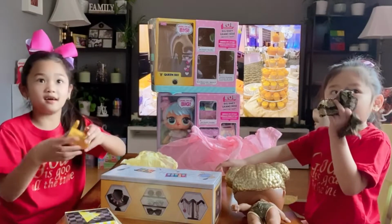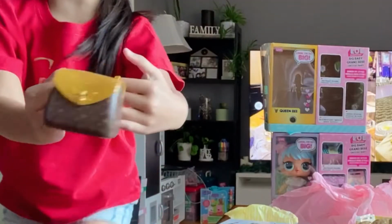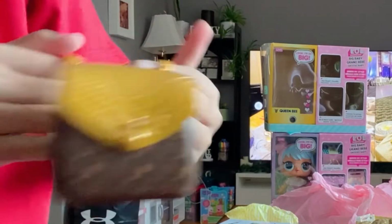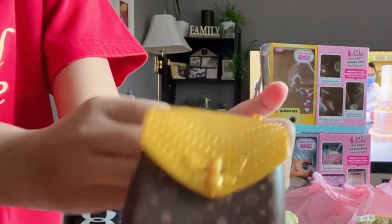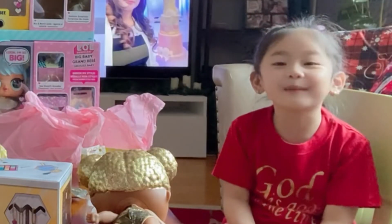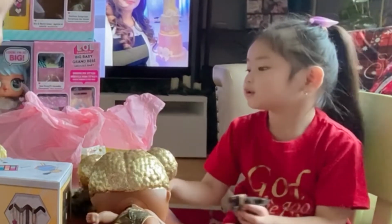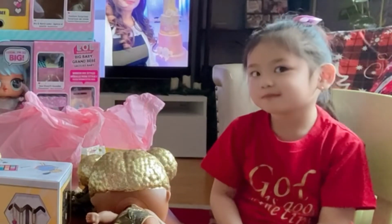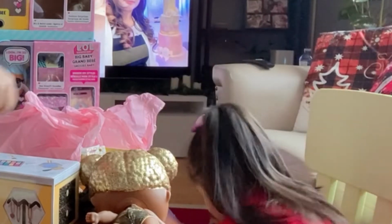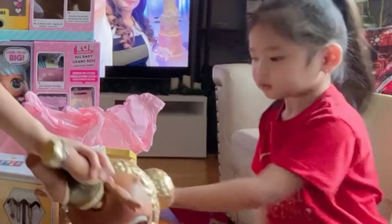Open it! Louis Vuitton. Oh, like Louis Vuitton. Louis Vuitton bag. What if they actually open? I love my phone. Here's a Louis Vuitton bag. Oh, you don't like it? Why? Oh, it's clothes. You show it? Show the clothes now.